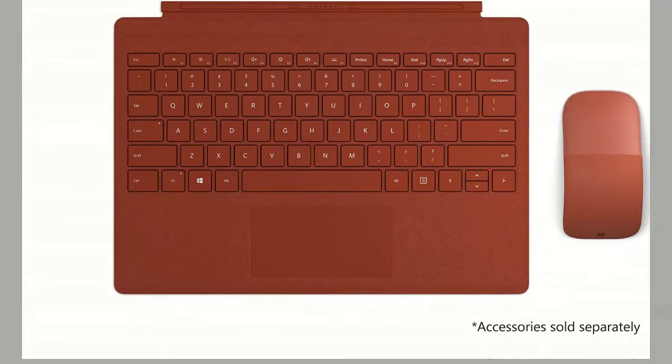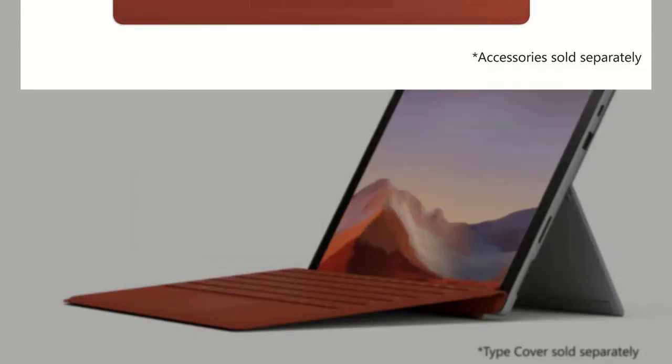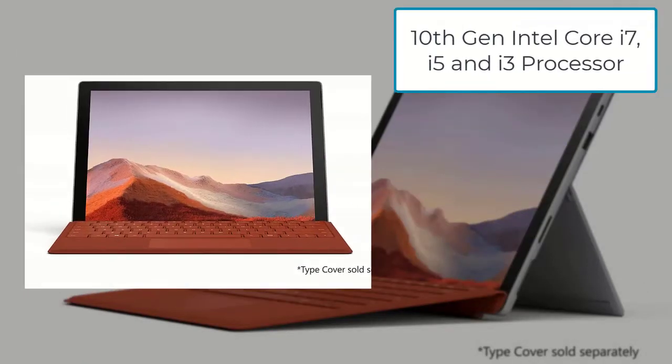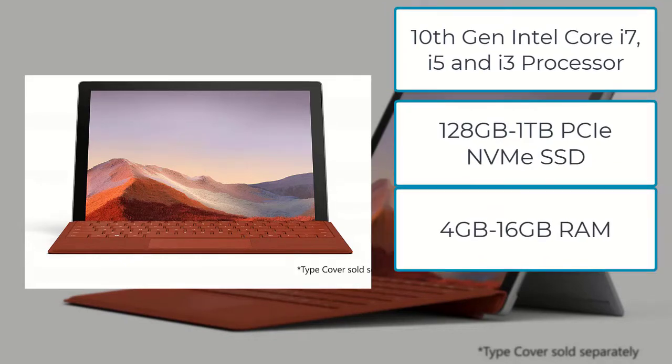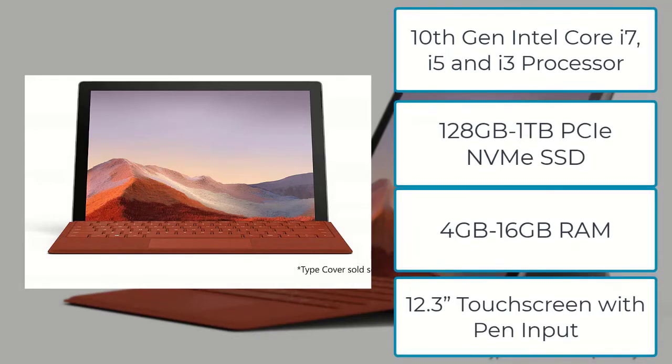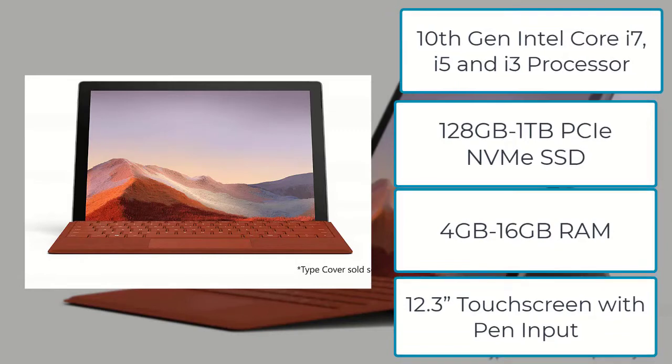Some best features that will walk you through this laptop, such as 10th Gen Intel Core i7, i5 and i3 processor, 128GB to 1TB PCIe NVMe SSD, 4GB to 16GB RAM, 12.3 touchscreen with pen input.